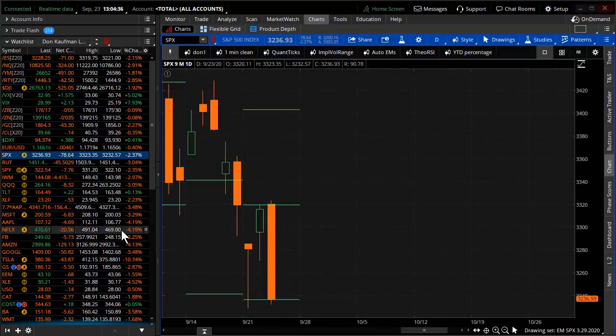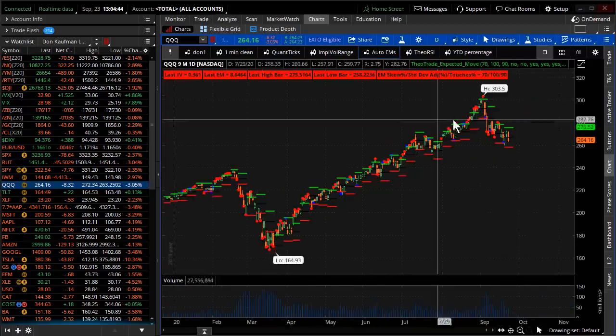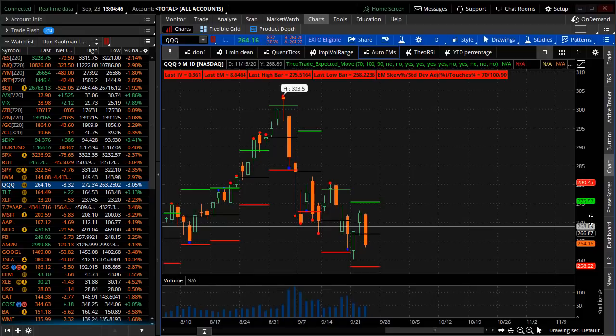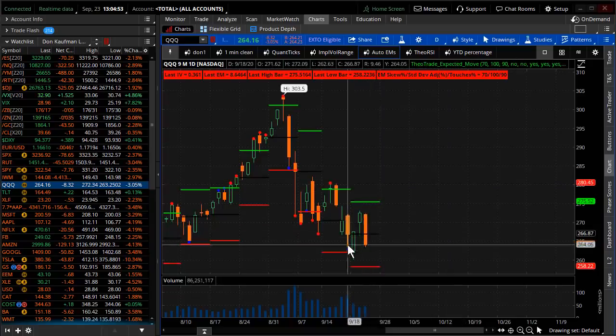But here's the real problem, right? We come up and we actually look at none other than the QQQ. And the QQQ, I'm going to apply auto expected moves. With the QQQ and its auto expected moves, what do you see? Okay, what do you see here? Well, this is in huge contrast.